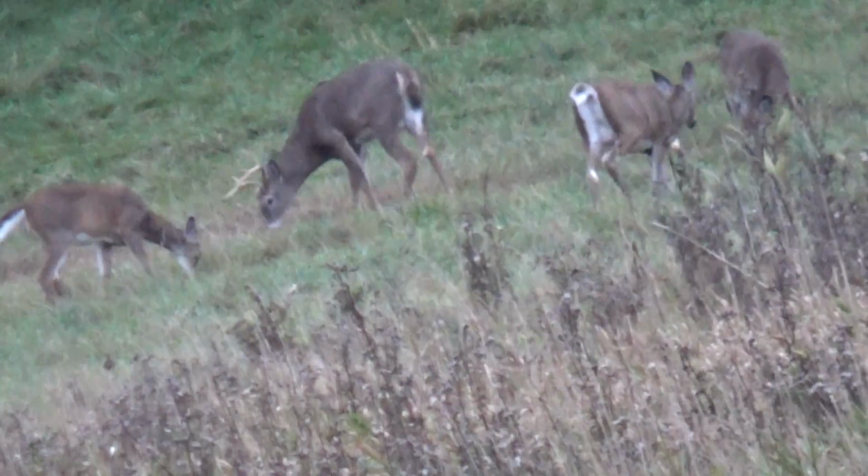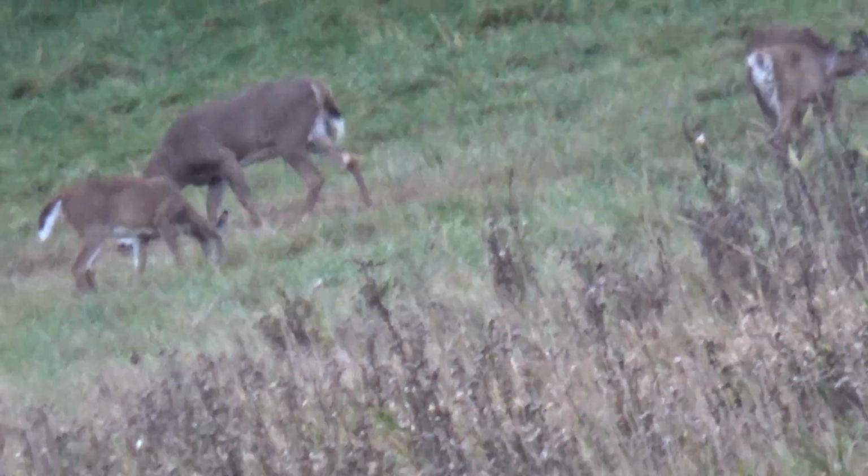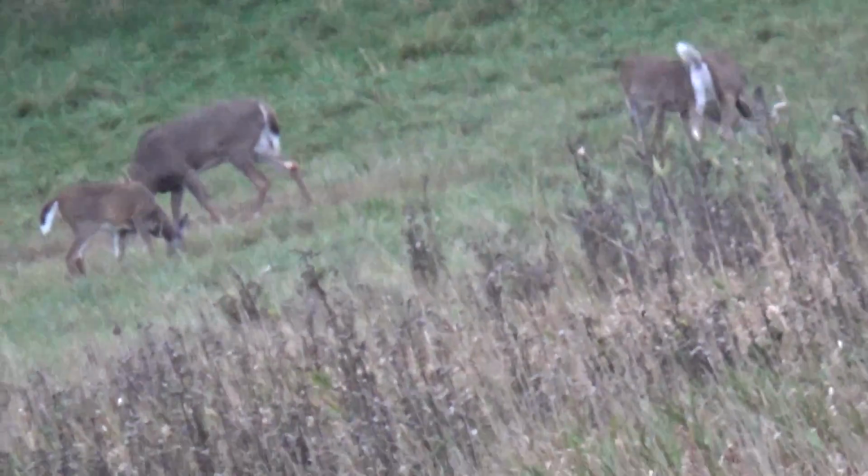Yeah, so I'll probably find a spot to sit in the morning, and then maybe around lunchtime go out there. But I made a little mental note of where they were hanging out, congregating at that point. By the time I left, there was probably about 10 to 12 deer, all just hanging out and chasing each other around. So if it was gonna happen, it was gonna happen then, but it just didn't play out that way.